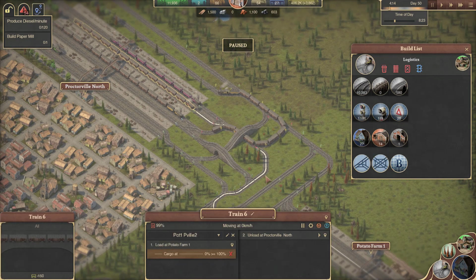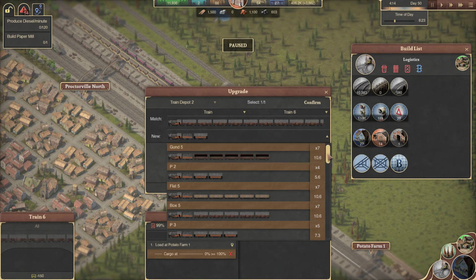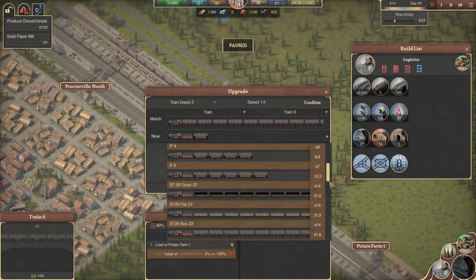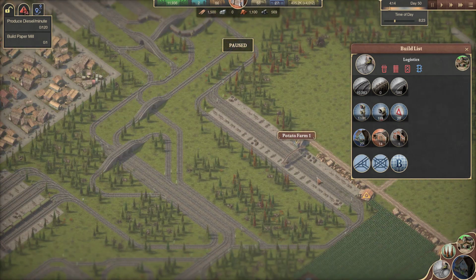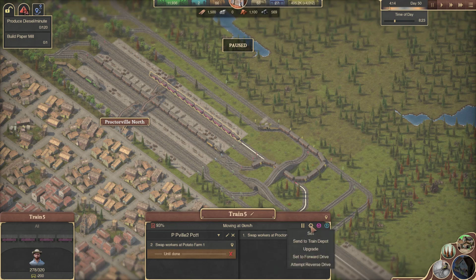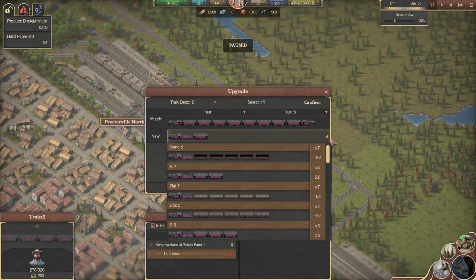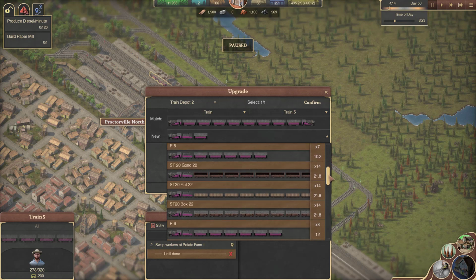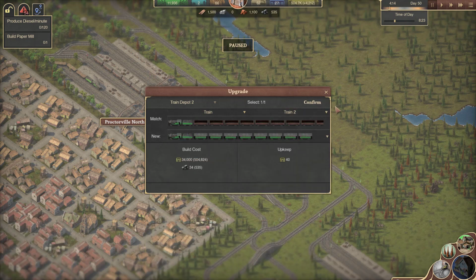Here's the other potato, and we're going to upgrade that to the big box car. Confirm. And then our potato passenger train, this guy, he needs to be upgraded. And he needs to be a 2-4-6-8, a 320, kind of a standard 320, which would be a P8. Yeah, that guy right there, confirm.